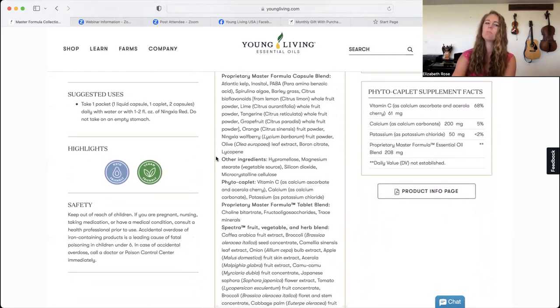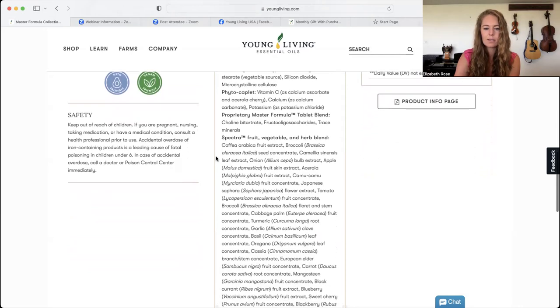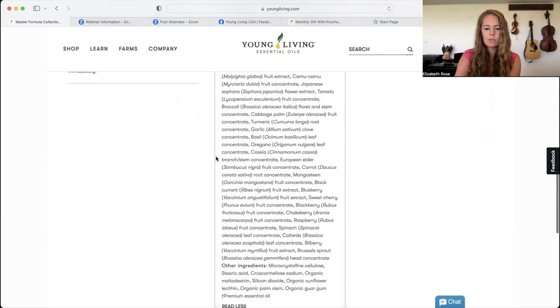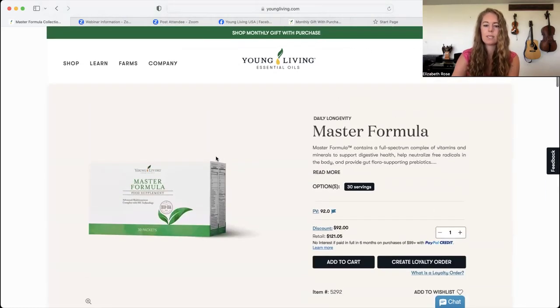So if someone asked me, hey, does Young Living have a really good multivitamin? I would recommend Master Formula 100%. As well as, if they say, well, I don't really want to swallow capsules, then I go Ningxia Red. Can you take both of these together? Yes. Wonderful combination. Okay. And then look at this Spectra fruit, vegetable, and herb blend. So it's just chock full of amazing, amazing ingredients. Alrighty, just wanted to let you see that.